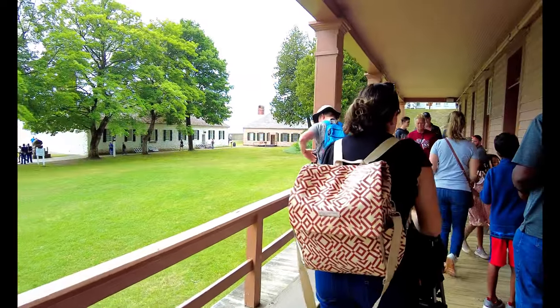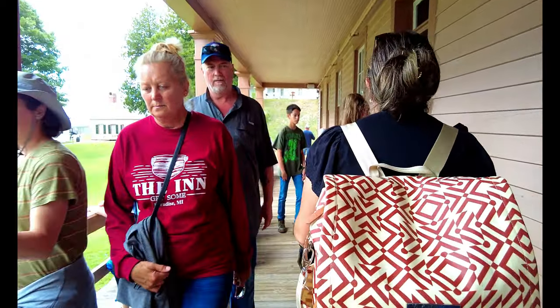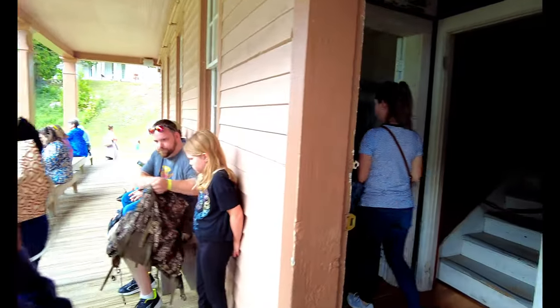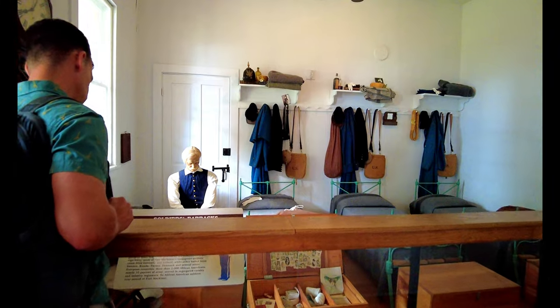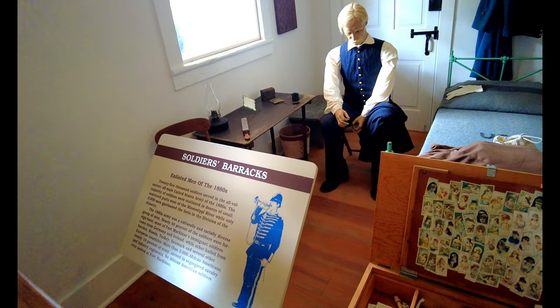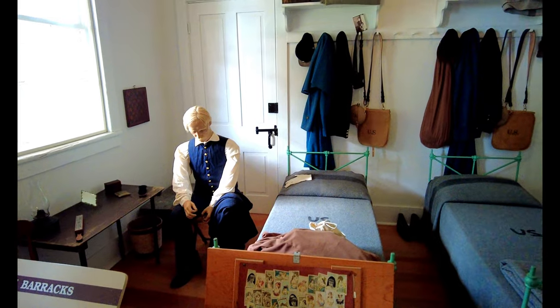Today, most of the rooms that we'll see as we go through this building are set up to give you a look at what the soldiers' barracks looked like, as well as the largest exhibit, which talks about Fort Mackinac itself. As we go inside, we'll see rooms that were set up like this one here, showing what the bedrooms and living quarters would look like.